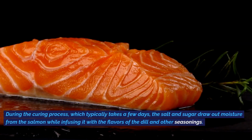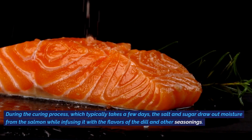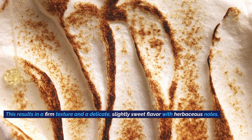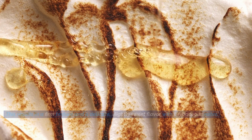During the curing process, which typically takes a few days, the salt and sugar draw out moisture from the salmon while infusing it with the flavors of the dill and other seasonings. This results in a firm texture and a delicate, slightly sweet flavor with herbaceous notes.